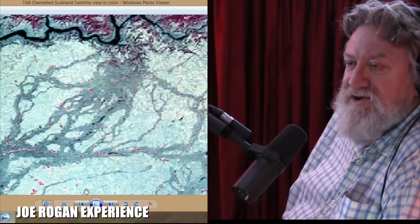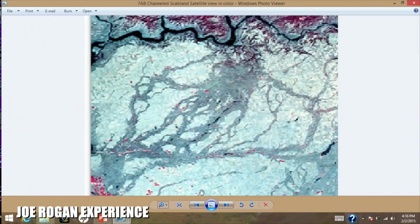This is a satellite photograph taken from about 500 miles up. And what you see here, this is southeastern Washington. And what you're looking at here is part of what's called the Columbia Basalt Plateau. This is part of the terrain that we crossed when I was with Graham.